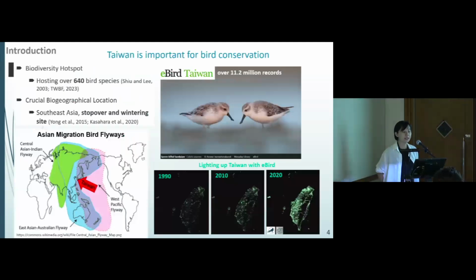Our next focus is on Taiwan. Understanding its unique location and its significance for bird conservation is crucial. With over 600 bird species, Taiwan is a significant bird biodiversity hotspot for conservation. Situated in Southeast Asia, it's a crucial stopover and a wintering site for migratory birds traveling between East Asia and Australia.